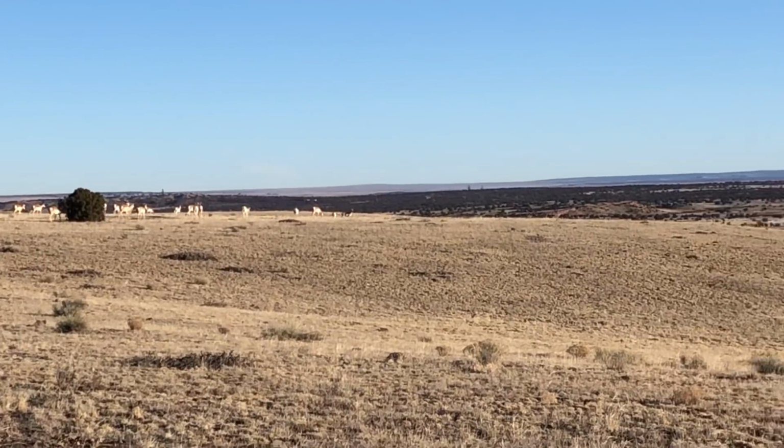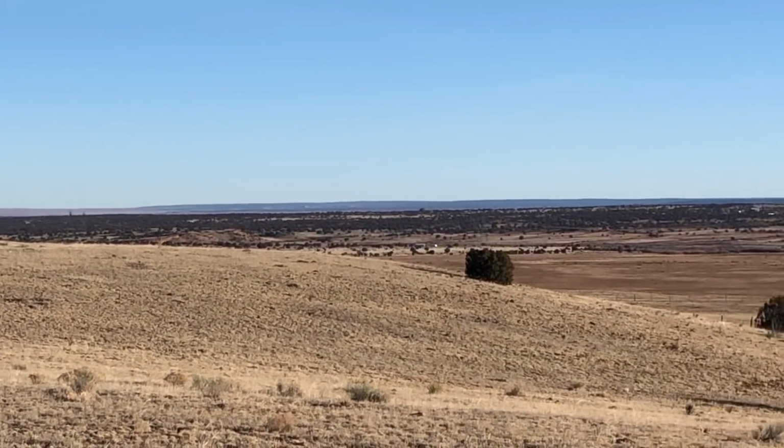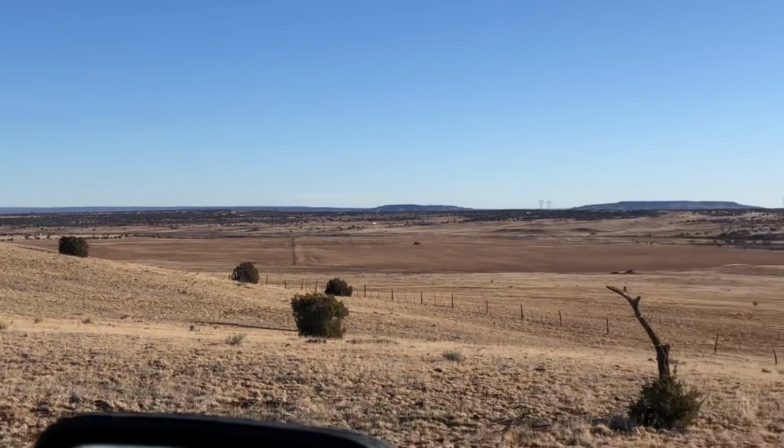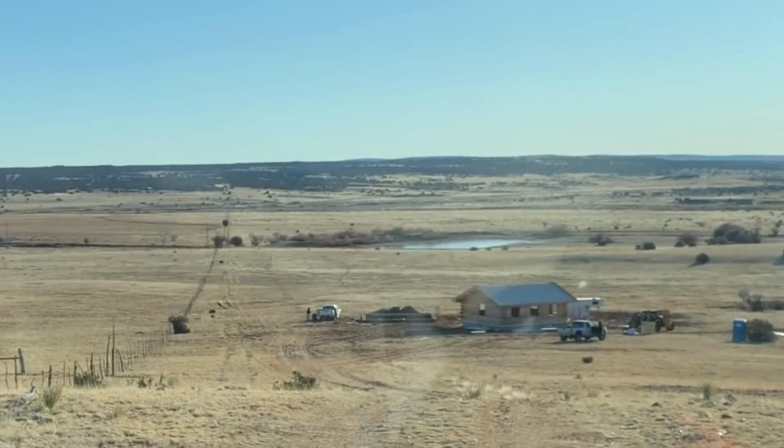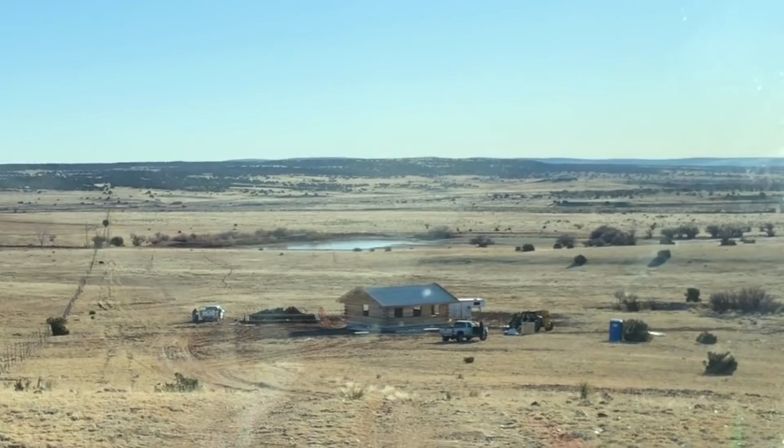There are the antelope. I'm sitting inside my truck. We scan over here. And there's the job site. Pretty neat.